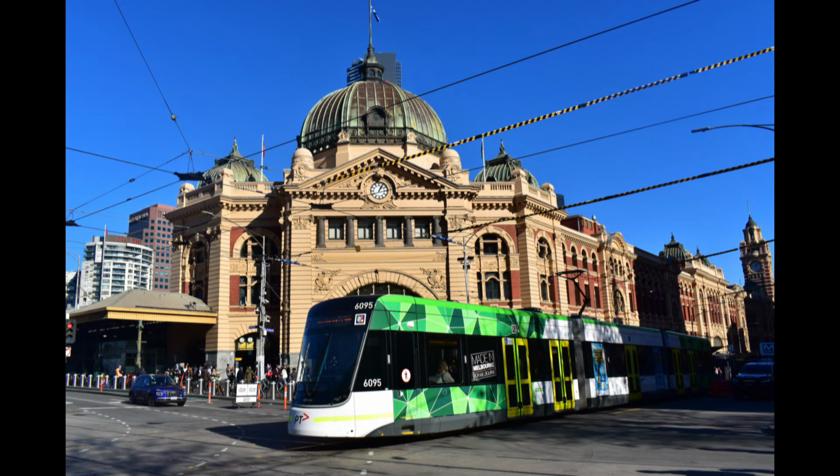At one point, this random E2 tram showed up, and I'm not sure why she was running on Flinders Street since the Es don't normally do so.